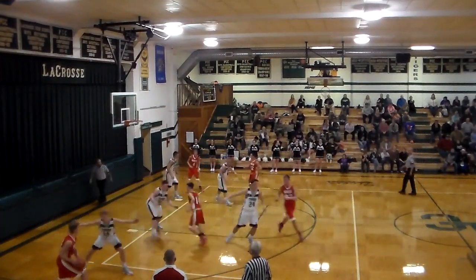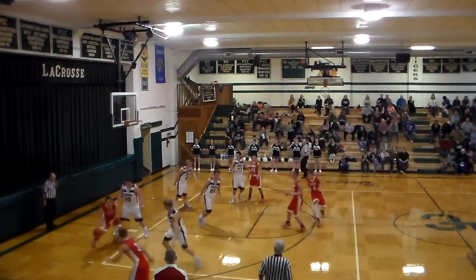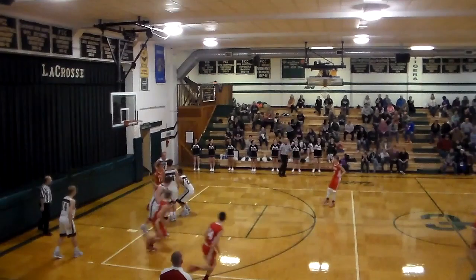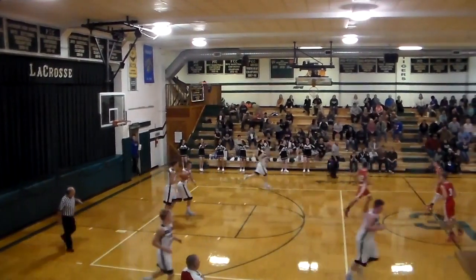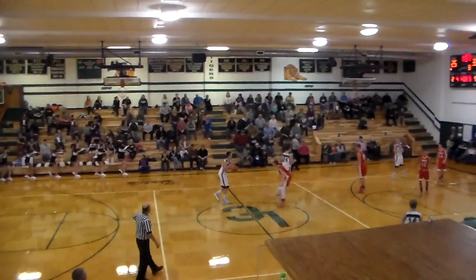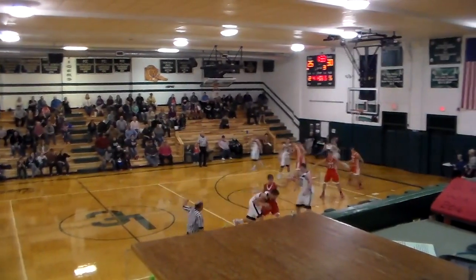Back it comes near side, Binkley. Binkley looking, low post, can't get it there. Now goes to Code, back to Binkley for a 17-foot jumper. Won't go down, and the rebound comes out of there to Michener for LaCrosse. 1:40 remaining in the third quarter of play. LaCrosse down by 5. Still anybody's ball game.